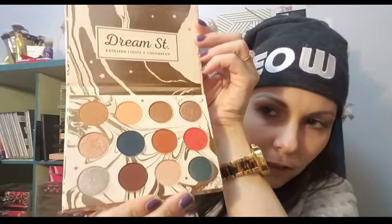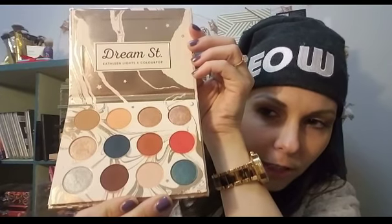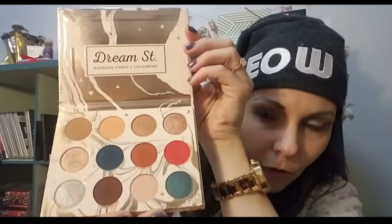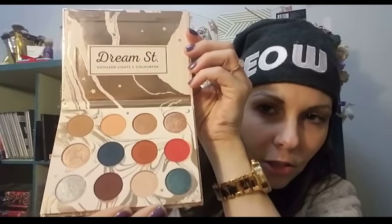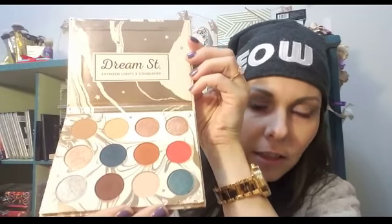Dream Street. Does anything need to be said about this? Of course I bought it because of her. Of course I did. Oh my gosh. She makes amazing palettes. It's gorgeous. It's gorgeous for every day. It's gorgeous for a bold look, pop of color, pop of fun. It's just amazing. So, there's that.